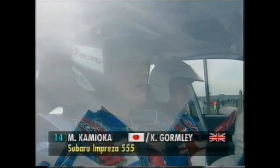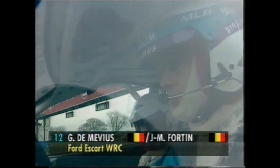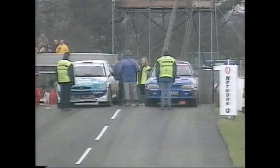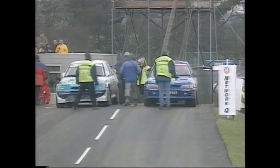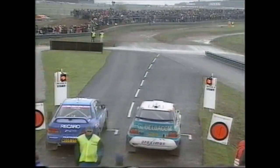Great stuff. So the next pair, Kamioka of Japan and Kevin Gormley, very interesting pair. Second on the RAC last year. Kamioka, Japanese, doesn't speak a word of English. Kevin Gormley, English, doesn't speak a word of Japanese, so how they communicate, goodness only knows. And the Belgian pairing of Grégoire de Mevius and Jean-Marc Fortin, World Group N champion 1991 and 92, knows Britain, drove the 1995 championship here in a Nissan. So the Belgian, Grégoire de Mevius, and the Japanese, Masao Kamioka, second here last year.